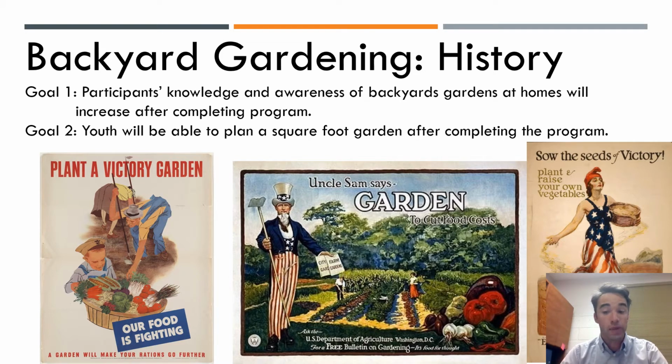So a lot of this comes from what we call our victory gardens. Victory gardens primarily started in World War II to help offset food shortages associated with soldiers being overseas. So homeowners or anybody across the country, they were growing fruits and vegetables in their backyard to help bring them into their own homes. This was part of the war effort at home to help support the troops that were overseas.